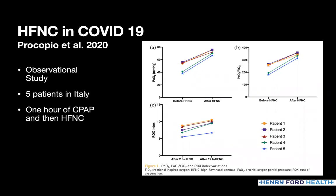I forget. I can look in the... telling you the data is not super robust in the COVID-19 realm here. But what this group found was that utilizing heated high flow had an increase in your PaO2, had an improvement in your PF ratio, and had an improvement in your ROX index as well.